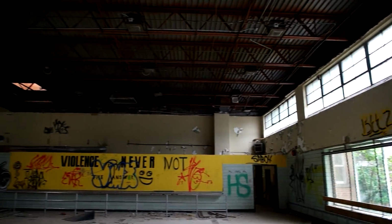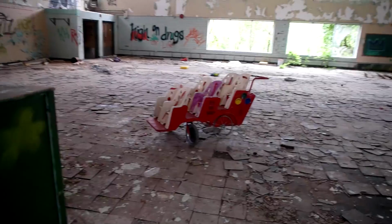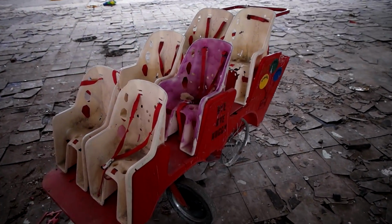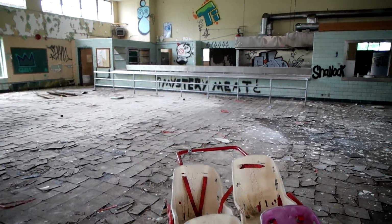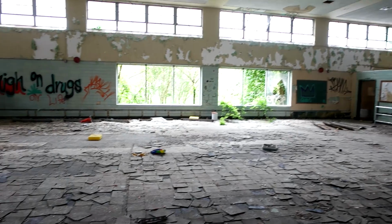I don't know if I caught that on camera, but that bird literally just smacked his face into the window. I've seen this at other asylums. Well, we're in the cafeteria.